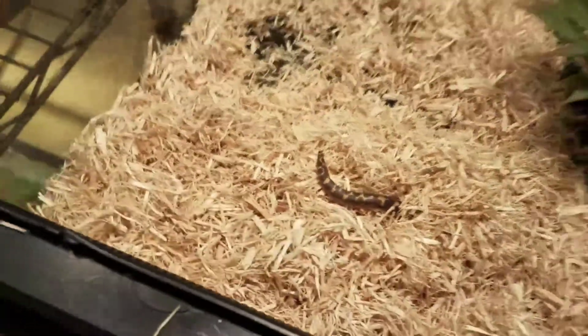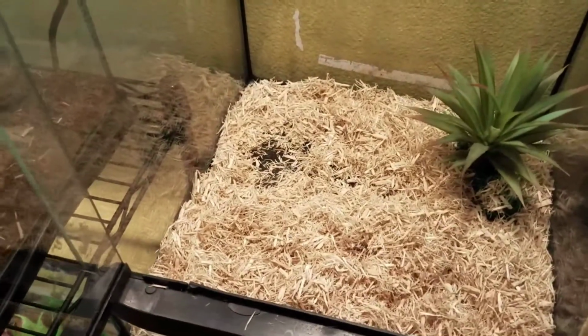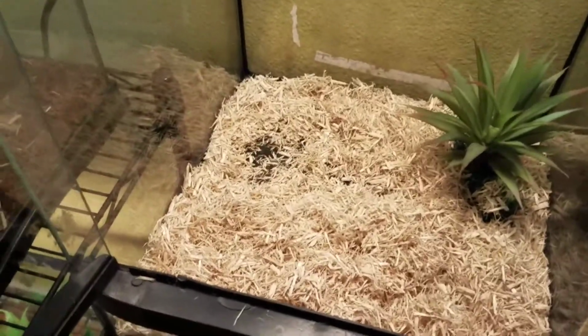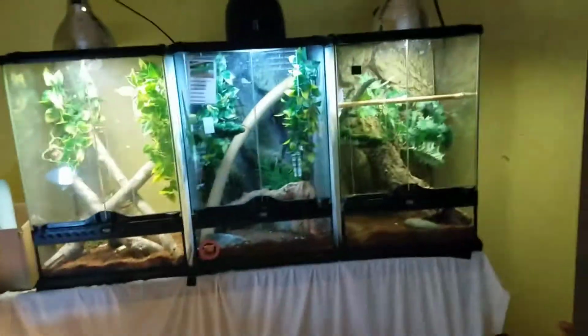Yeah, she's awesome. I've always wanted a sand boa. I was actually thinking about getting a sand boa before I thought about getting a hog. But I saw hogs, and I was like, you know what? Screw sand boas, they can wait. I'm going to get myself a hognose. But here we go, I have my own sand boa. So, yeah, I think they're awesome snakes. What about you guys?